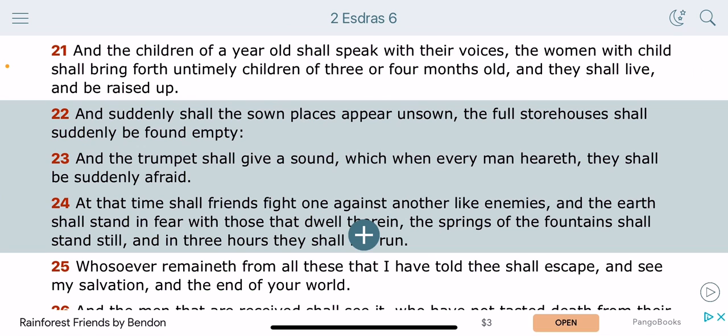We'll start off with this scripture here in 2nd Ezra chapter 6, verse 22, and it reads, "And suddenly shall the sown places appear unsown, the full storehouses shall suddenly be found empty. And the trumpet shall give a sound, which when every man heareth, they shall be suddenly afraid. At that time shall friends fight one against another like enemies, and the earth shall stand still in fear with those that dwell therein. The springs of the fountains shall stand still, and in 3 hours they shall not run." And pretty much this is just telling you that your supplies are going to get cut. And we're seeing that.